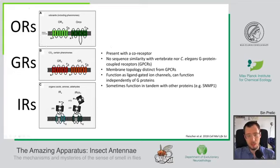So typically with these receptors, each receptor that might be receiving a ligand, a chemical from the outside world, is present with a co-receptor that is shared between different receptors among different neurons. So in the case of ORs, we have different receptors for different chemicals, and these sit together with a common co-receptor called ORCO, or olfactory receptor co-receptor, and they function together in order to form channels through which ions can flow and therefore depolarize neurons.